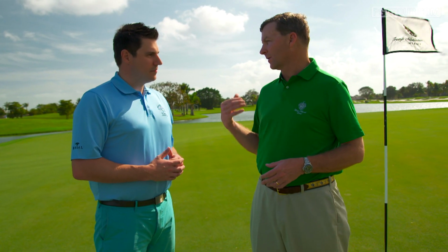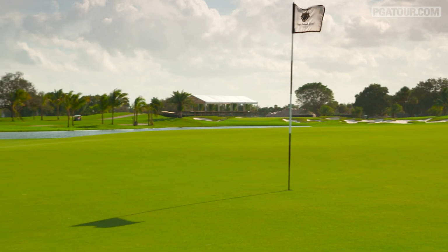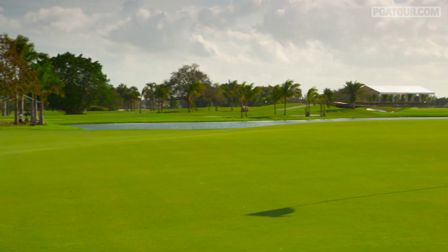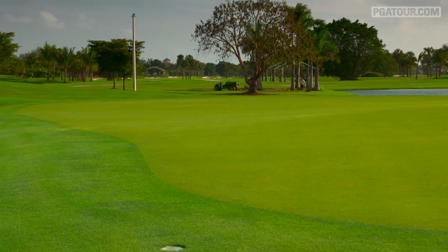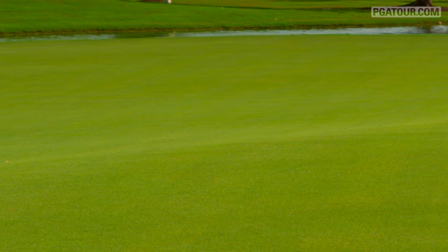And then I think where we're going to see the most action and the most excitement is over on the far left, which is the lowest section of the green. But in order to get at that section, you can actually utilize this spine that separates this back tier and funnel the ball off of it, a la 13 at Sawgrass, where you can actually aim for the center of the green and try to utilize that slope and kick it down towards that hole location.